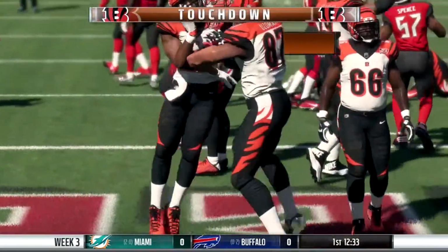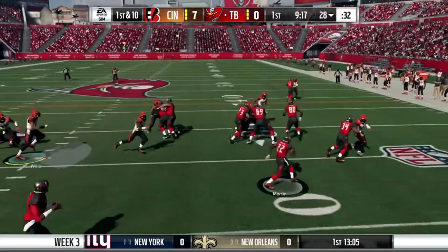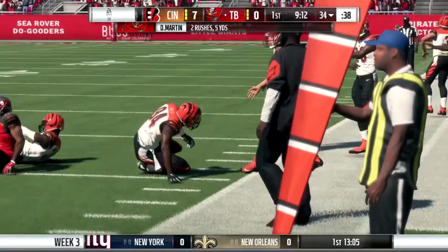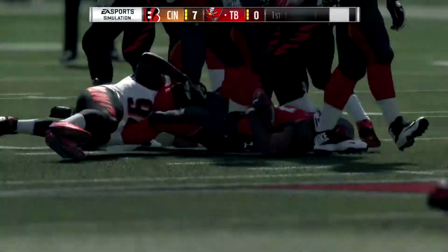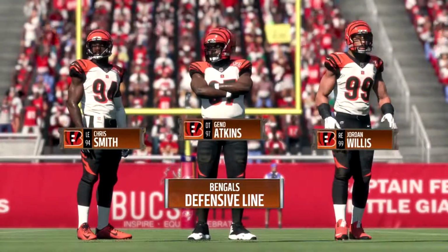Good power run by Mixon, something we haven't had too much since the departure of Jeremy Hill. So 1st and 10 after the Bengals score. Doug Martin on the outside, stopped at the 34. That's Rowe. On 2nd down, going to give it to Doug Martin again, up the middle, and taken down by Smith. So it'll be another possible 3 now, but first, here's the defense of the Bengals.